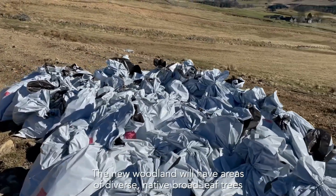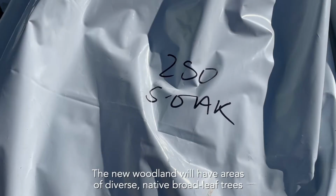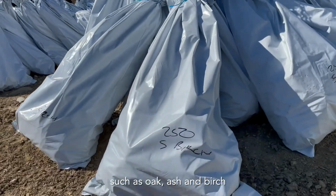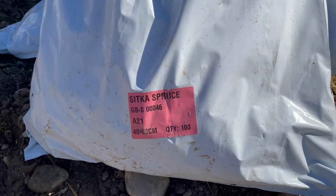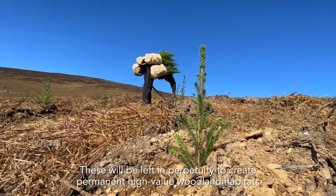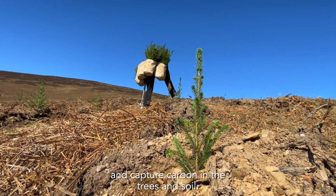The new woodland will have areas of diverse native broadleaf trees such as oak, ash and birch, and native conifers such as Scots pine. These will be left in perpetuity to create permanent, high-value woodland habitats and to capture carbon in the trees and soils.